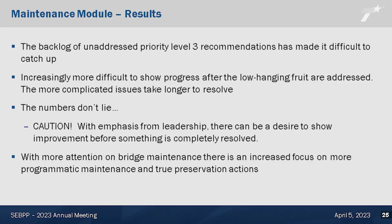So with more attention on bridge maintenance, there has been an increased focus on more programmatic maintenance, and now we're seeing interest from districts saying, hey, we're getting caught up on a lot of these follow-up actions. What can we do now? How can we be more proactive? One district actually reached out just last week to say exactly this: what can I do to preserve our bridge decks?